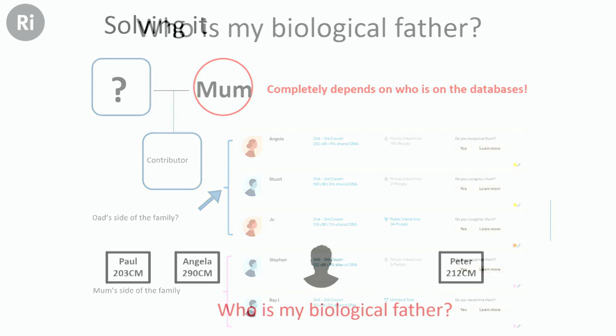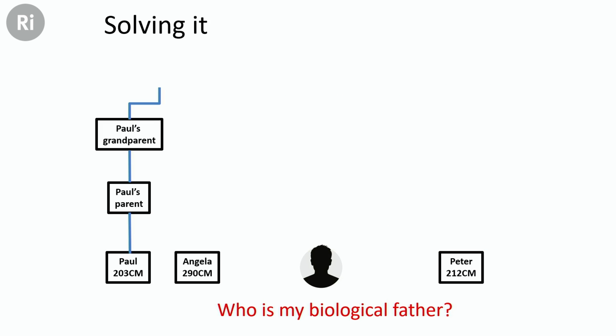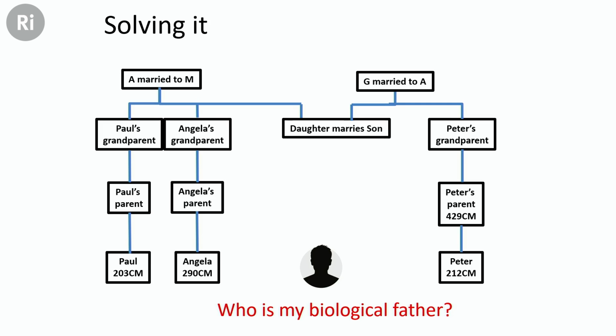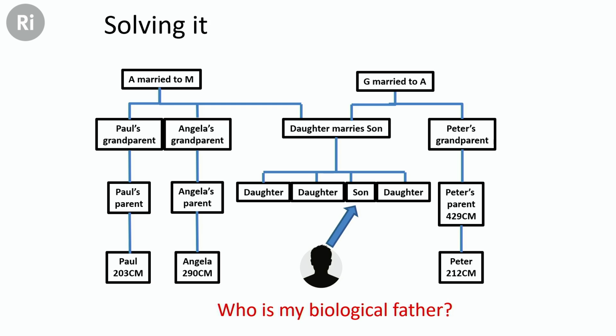So what you start to do is build trees. This is a chap who didn't know who his biological father was. This was really easy because the matches were so close. And you start to build up the trees, and you start to see that these two families intersect in a marriage. So your person is matching these people. He's descended from that marriage. And this was a really easy one to do because they'd had mainly daughters and one son. So solve that one. That was a pretty quick one to do.